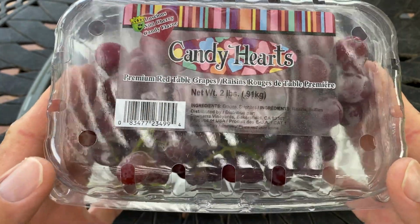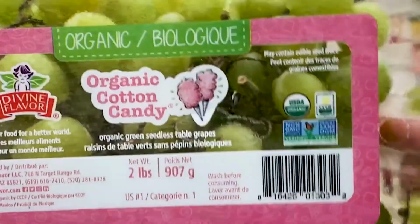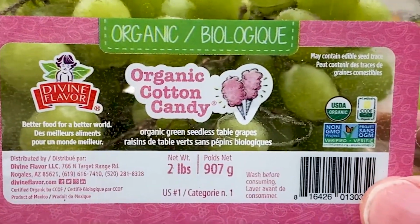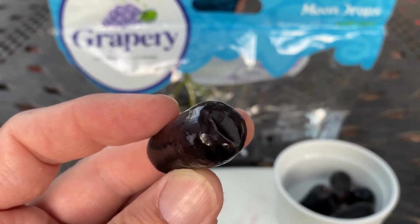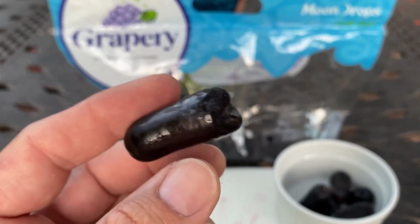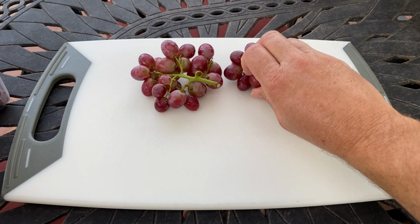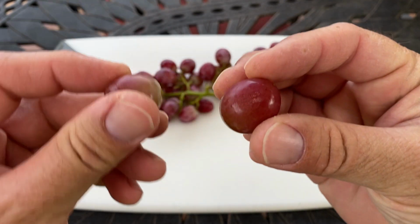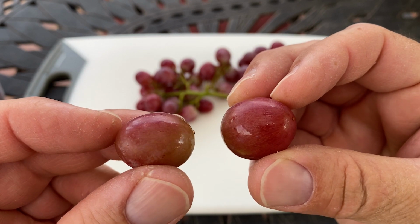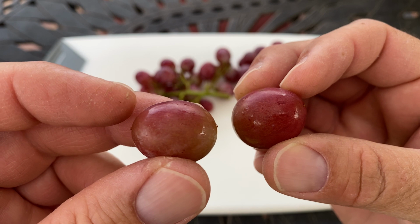These are red specialty grapes created by International Fruit Genetics. Hopefully you've seen us try cotton candy and moondrop grapes. We've done some episodes on those in the past, and those grapes were also created by the same company, IFG. Now, Candy Hearts are a second cousin to cotton candy grapes, which are green. So believe it or not, these red grapes are related to cotton candy grapes, which just surprises me.